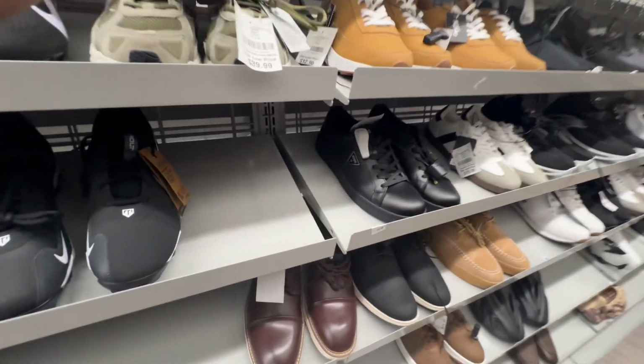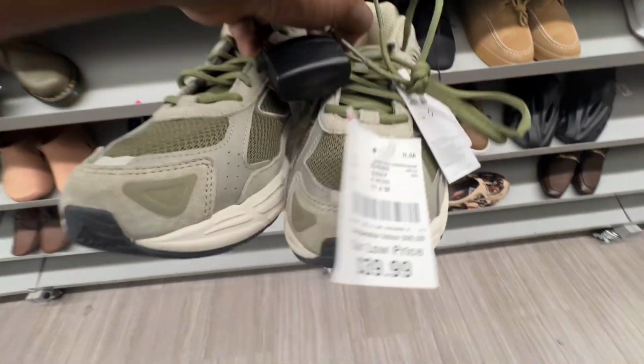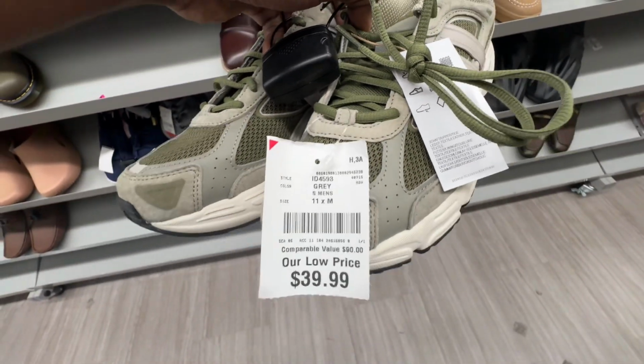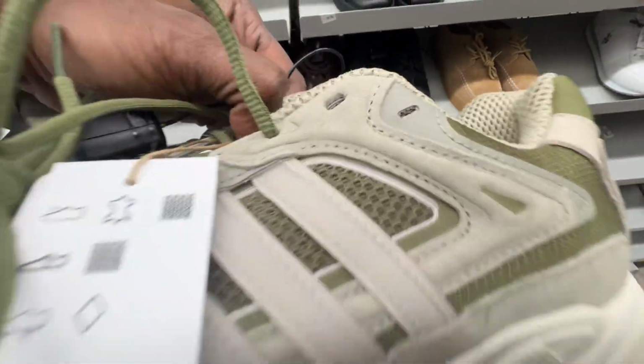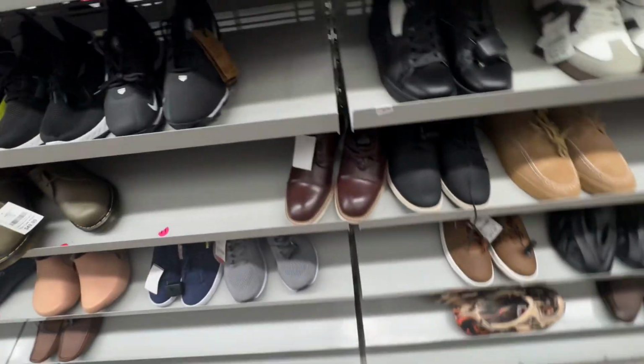And as well as they got the olive Adidas shoes in here too. Y'all know we seen this one earlier in that black and white colorway, they got it in green too. 40 bucks as well. This one's not bad. It even got suede on them as well. So this one's pretty cool. Still on the shelf, Sneak Crew.